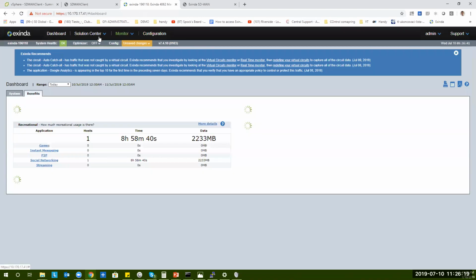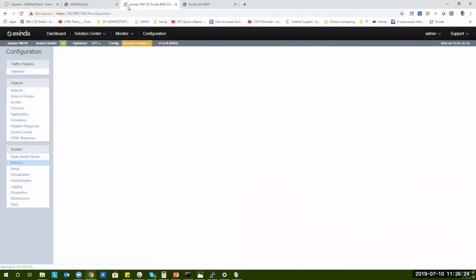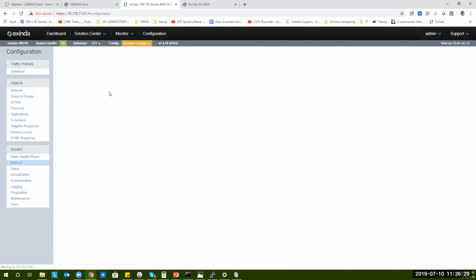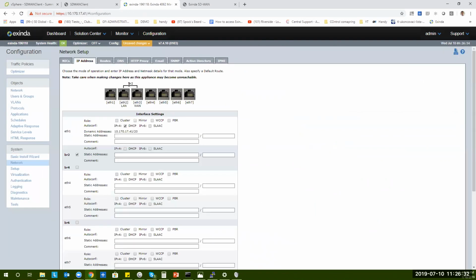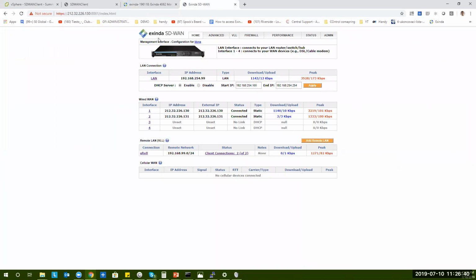So as I was saying, we have only one bridge and one LAN and LAN-WAN connection on the Exinda network orchestrator. As you can see over here, only one bridge. This is the client, this is the Ubuntu, and this is the interface of the Exinda SD-WAN. As you can see, we have two WAN connections and one LAN connection. This LAN connection, as I mentioned, is connected directly to the Exinda network orchestrator. As you can see, both links are being utilized at the same time.